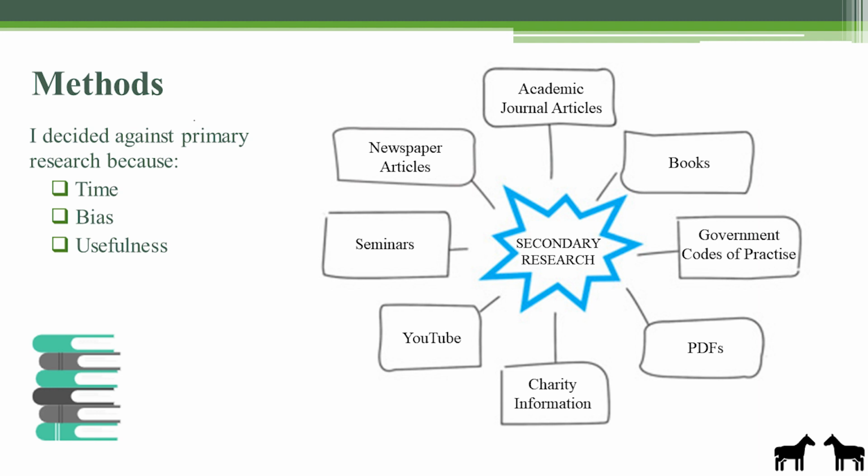So then I started my research. I actually decided against primary research. I don't know about any of you, but I've never met a horse that speaks English, so I can't ask them what they think of how they're living. And every other form that I could find just wasn't useful to my own project.